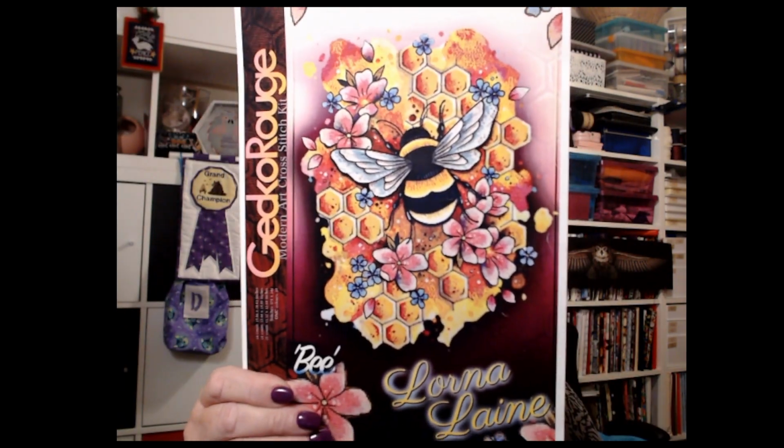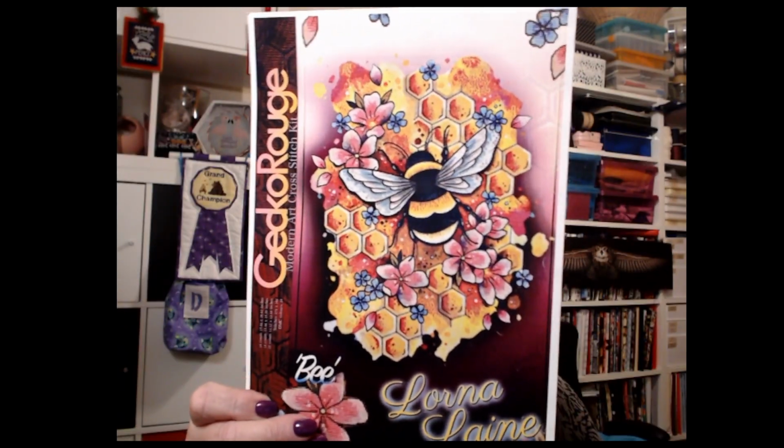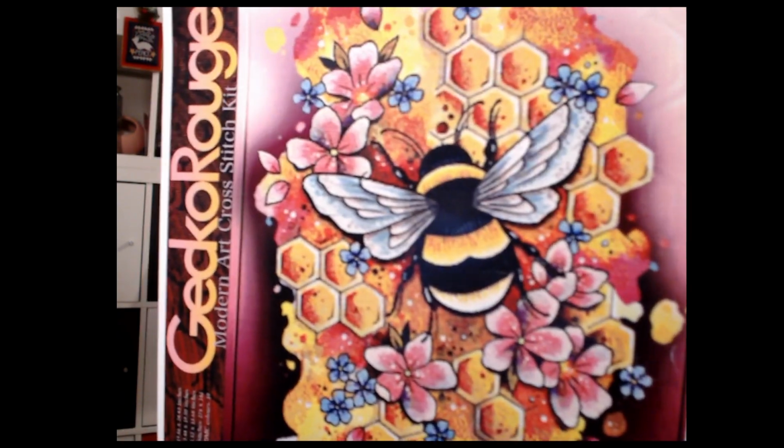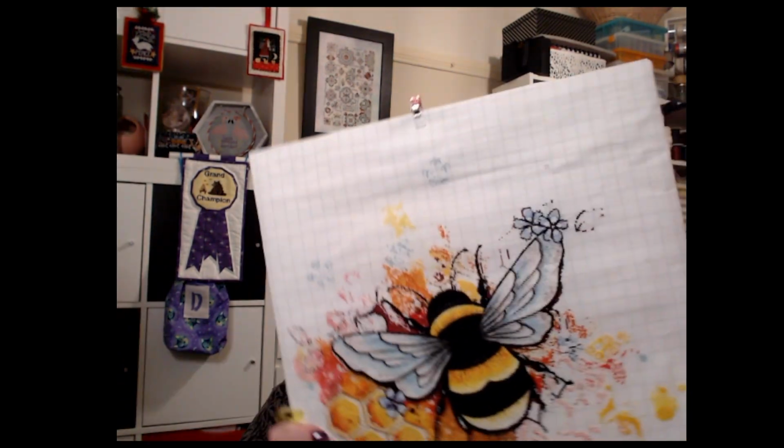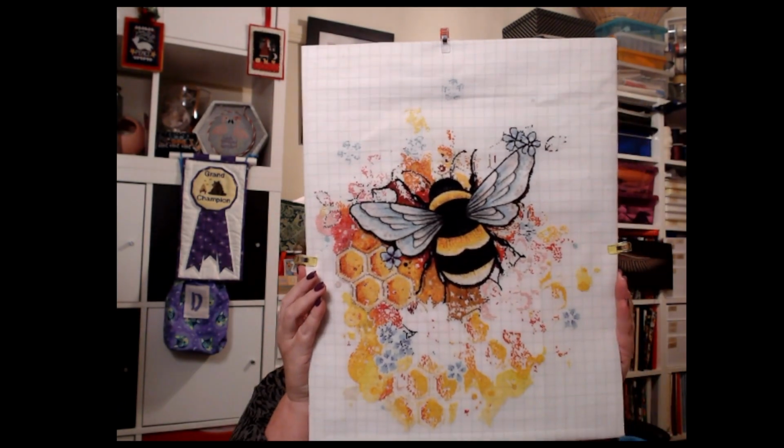WIP number 3 is a family piece, which I won't be showing. WIP number 4 is B by Lorna Laine, charted by Gecko Rouge. A gorgeous, gorgeous pattern. I started this one on the 16th of April 2020, basically the day I received it.